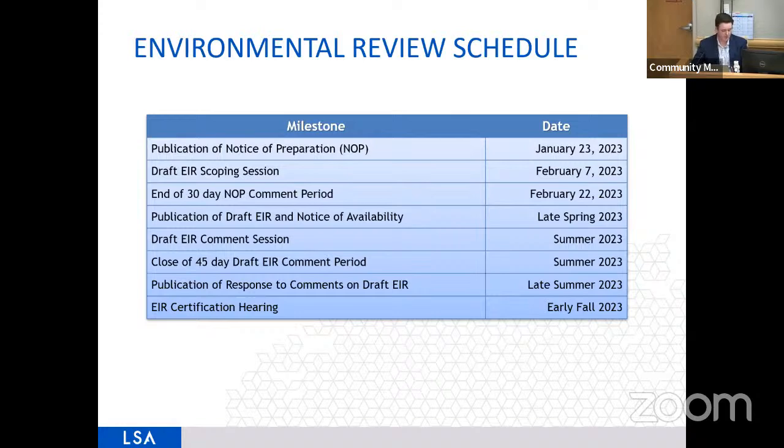After the close of the comment period, we'll then prepare written responses to each substantive comment received on the adequacy of the EIR and what's called a response to comments document. The response to comments document will also include any revisions to the draft EIR if any are necessary. And together, the draft EIR and the response to comments document constitute the final EIR. The final EIR will be published and available for review a minimum of 10 days before any hearings are held.